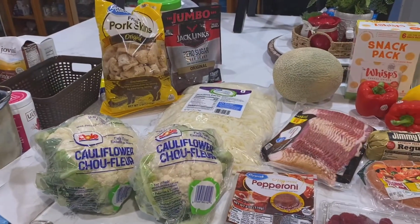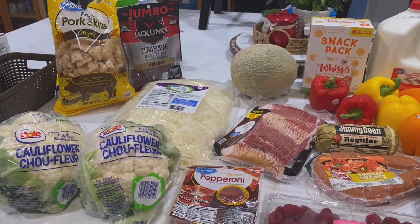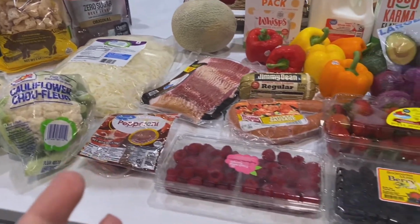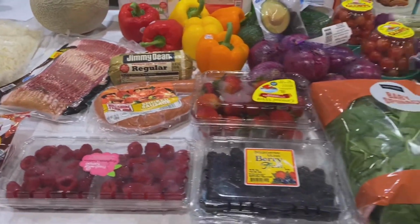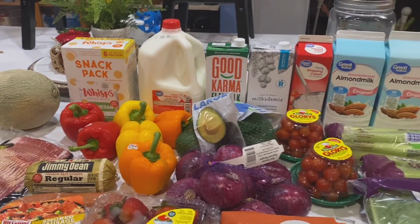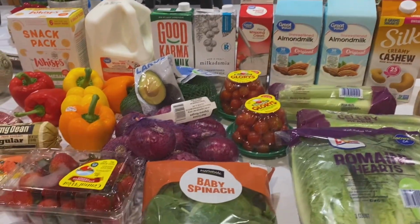Okay, here's my keto haul. We got pork skins, zero sugar beef jerky, some cheese, two heads of cauliflower, some pepperoni, bacon, sausage, berries, peppers, some cheese snack wisp thingies, like every single kind of milk that is available.